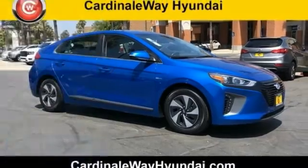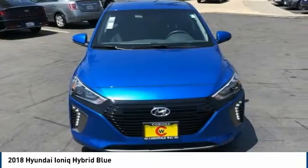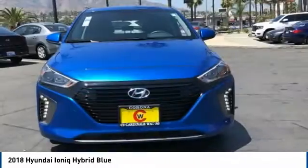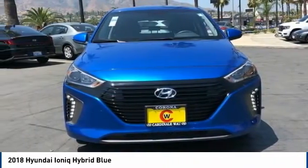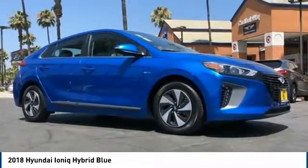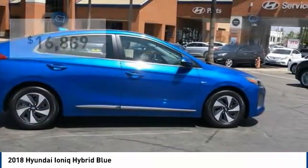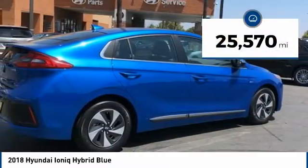Today with the 2018 Ioniq Hybrid. The sleek-looking Hyundai Ioniq Hybrid offers a nice, quiet ride while providing ample comfort. The Ioniq was built with efficiency in mind, but it will still give you a sporty driving experience and is priced below $20,000. This vehicle has less than 30,000 miles.